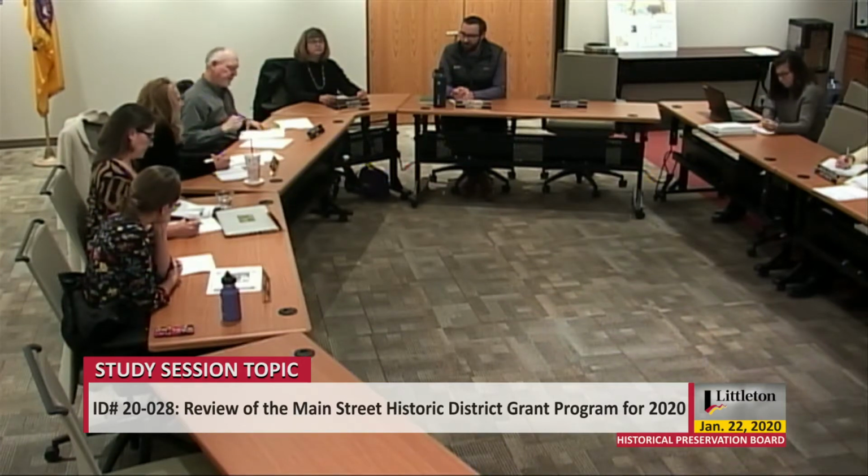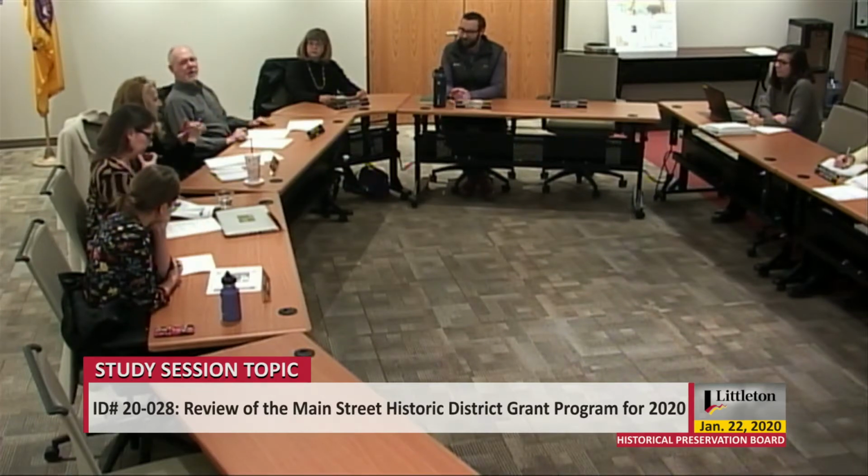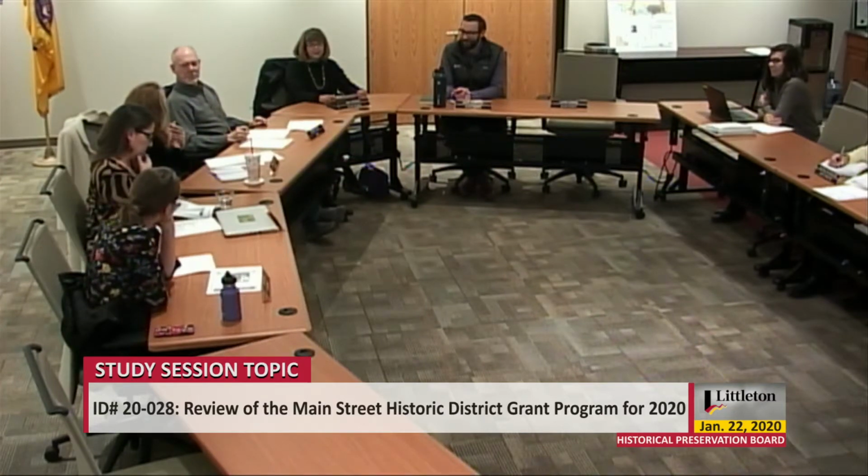In Littleton, when you wander around off of the main street with all of the beautiful Christmas lights and the trees, it's pretty dark in some places. It's hard to see the sidewalk.